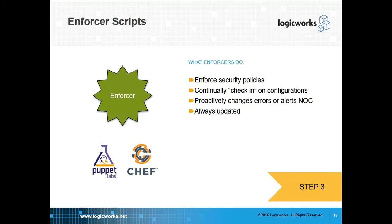So using enforcer scripts to continually check in on your systems is pretty crucial. This is a collection of Puppet or Chef scripts to check for things that your organization determines are necessary to achieve security and compliance, and they're common across all of your environments. So you can be sure through using configuration management and CloudFormation that a system is up to date with the right security policies when it's launched.